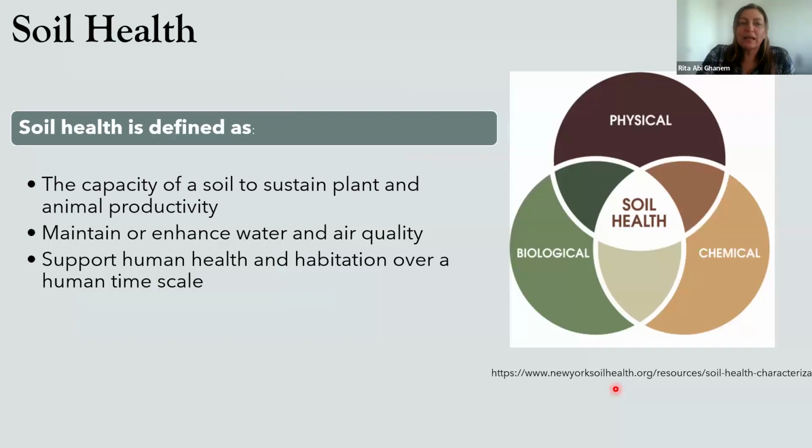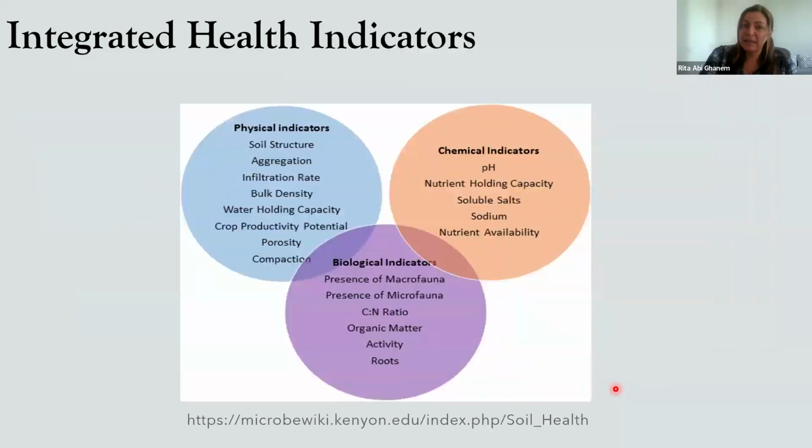First of all, what is soil health? You all know that soil health is now a very big topic and people discuss it a lot. By definition, it is the capacity of a soil to sustain plant and animal productivity, maintain or enhance water and air quality, and support human health and habitation over human time scale. In other words, it has three pillars: the physical, the biological, and the chemical. Each of these pillars has some indicators to evaluate the soil health.